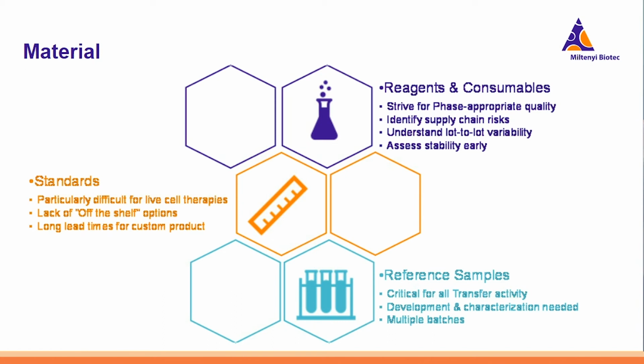Reference samples, which are critical for all transfer activities, also need to be appropriately developed, and this oftentimes can take more effort than anticipated. So really, development and characterization before they are needed is required. And the FDA will require multiple batches of the reference samples, so planning for that is going to be helpful in the transfer activities.